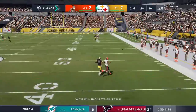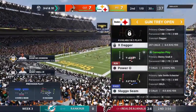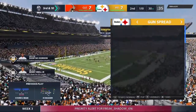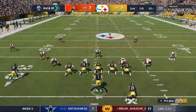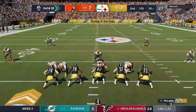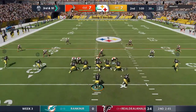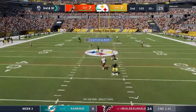Eluding the pressure, right, and he fires one incomplete. Chase Claypool, the intended target, and it's 3rd down. He kind of forced that one there, didn't he? It's almost like he predetermined where he was going to go with the football. Yeah, he wasn't really going through progressions. He wanted to go to his top guy. You do that against this defense, they'll make you pay, won't they? Yeah, they certainly will. They react very quickly to the thrown football.